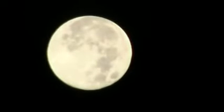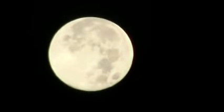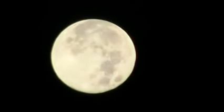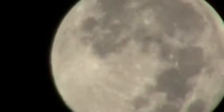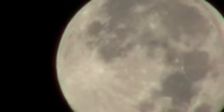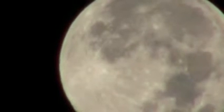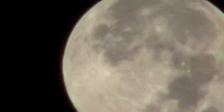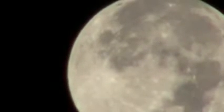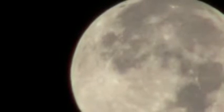So in other words, the light source that's hitting the moon's surface there, which is normally white, has got a pink glow to it. It's hard to see the slight pink glow, but with a naked eye you can see it.